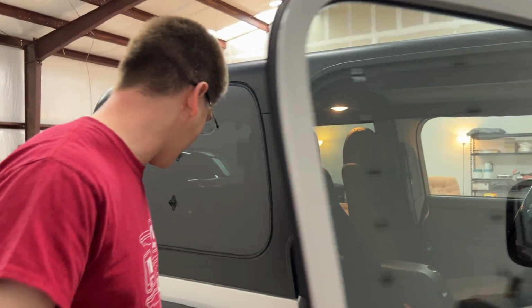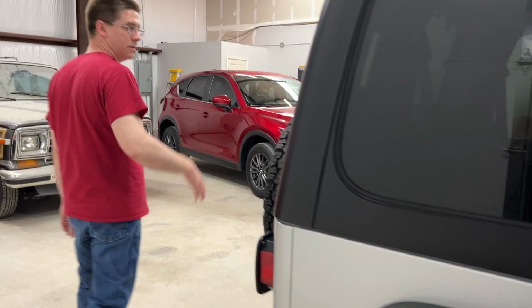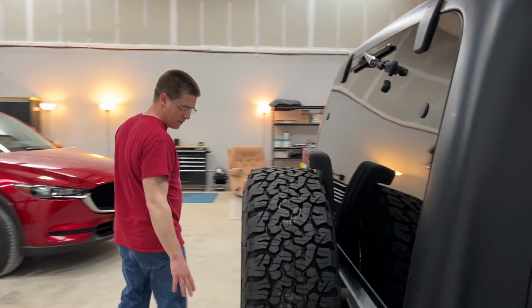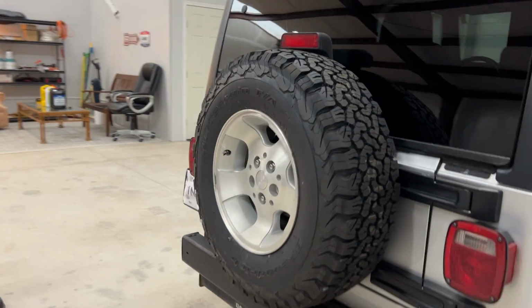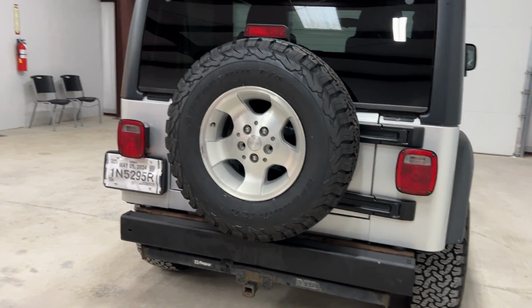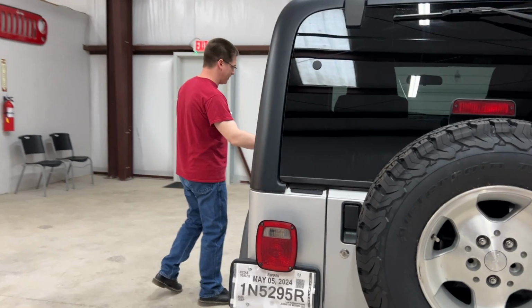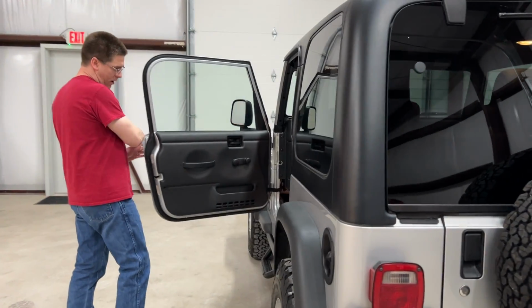I will point this out over here. Window tint is still good. No scrapes in the glass. Factory bumpers, and actually a factory hitch here. It's pretty small, but it is the original factory one. Locking gas cap.